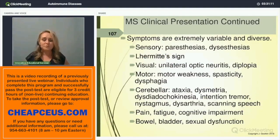When we look at patients with multiple sclerosis, we're going to see that they are presenting with symptoms in multiple different neurologic presentations. For some individuals, they are going to be complaining of paresthesias, so it might be like pins and needles in different areas of their body, or maybe a dysesthesia, where they have an abnormal sensation, so maybe it's a burning or an aching that they have.